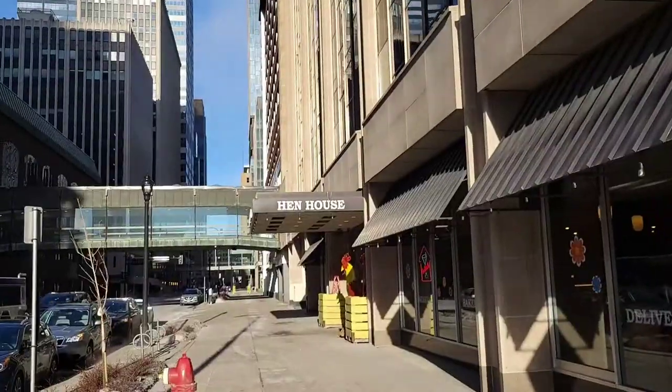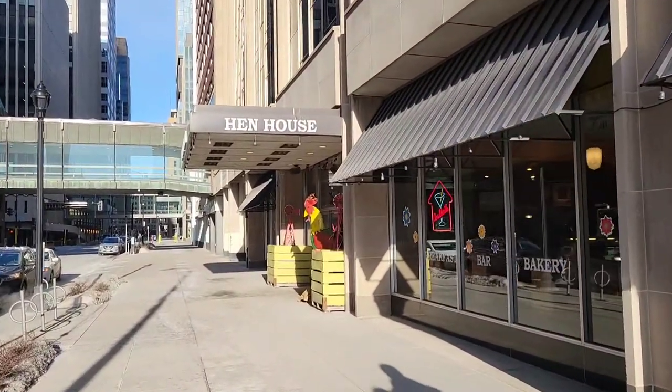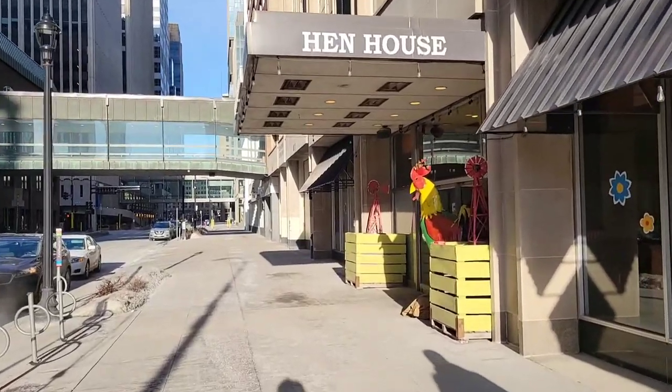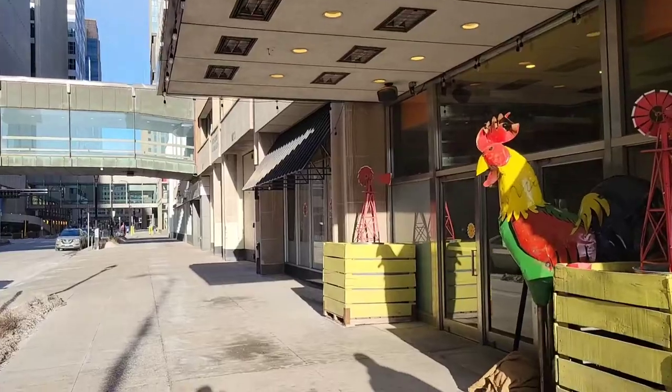So here we are, coming up to the Hen House Eatery. Like I said, it's a pretty nice place. Been here once before. During the summer, they'll have a couple little tables outside so you can dine out here and listen to all of that. That's a good time.